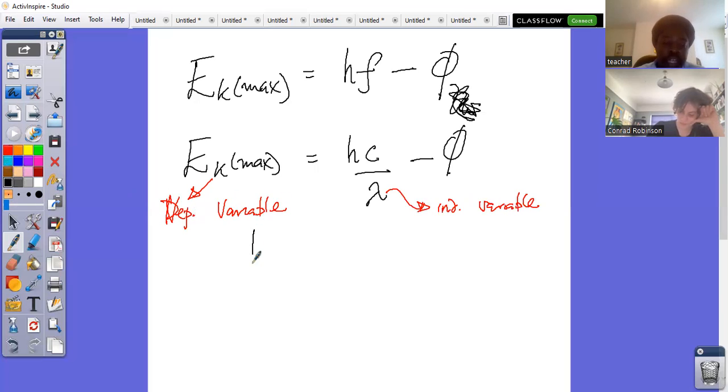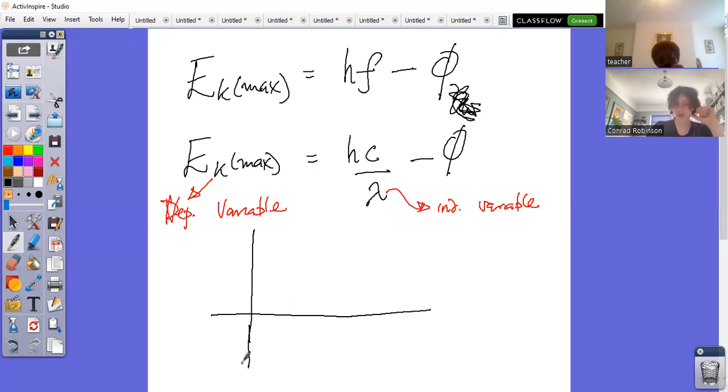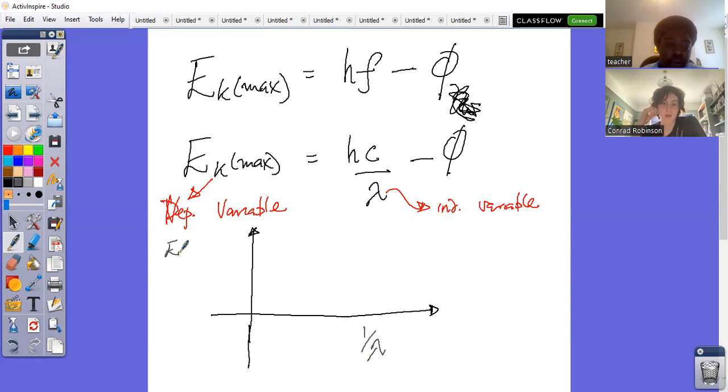So what should I plot now if I want to get a straight line equation? What would it look like? The independent variable, that is the reciprocal, 1 over lambda, and I'll put EK max there as the dependent variable. Very good. Now, does this graph pass through the origin?